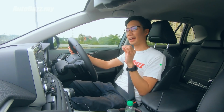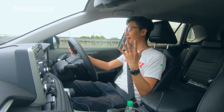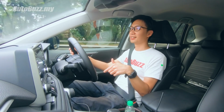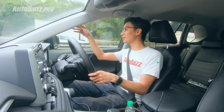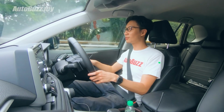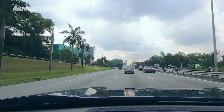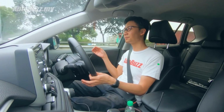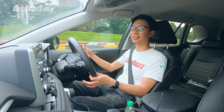But NVH, I'm getting a bit of noise. I'm more inclined to say it's the tire noise. Yeah, and the noise from the road and all that. But in terms of the insulation from the windows and all, I'm doing about 90 kilometers an hour, actually almost 100 kilometers an hour. In terms of wind noise, I think it's minimal. It's all coming primarily from the bottom, so I'm guessing the road, the tires and all that.